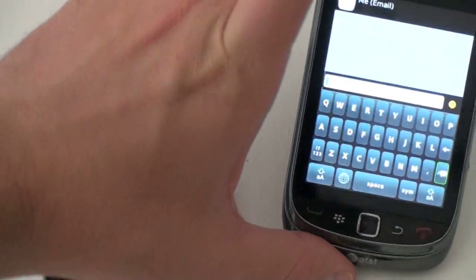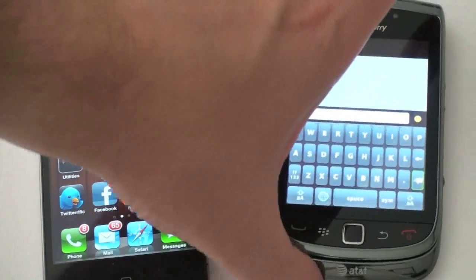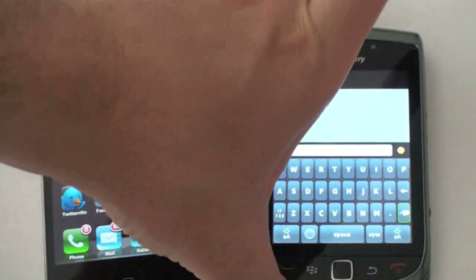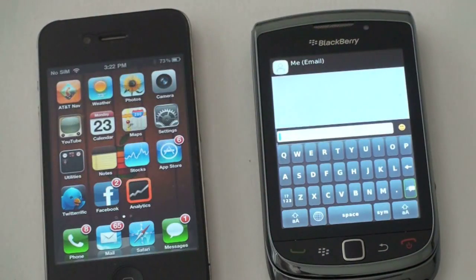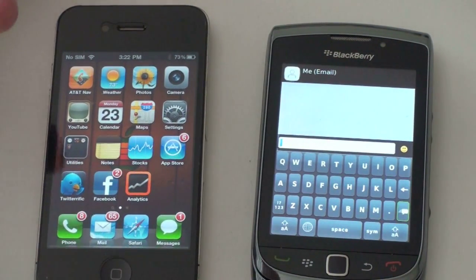All right, so I've got a message set up here. You'll notice it looks much the same. I've got an on-screen keyboard. You saw portrait, and you also saw it rotate into landscape, so you can really have it either way you like. Now, the screen size is 3.2 on the Torch versus 3.5, so you're going to have a bit of cramped space while typing, but it does work pretty well. It's got very nice auto correction, predictive text and spell check, much like the iPhone.